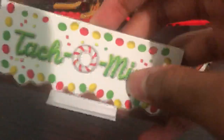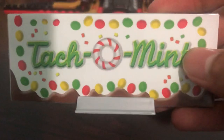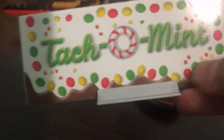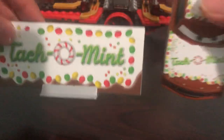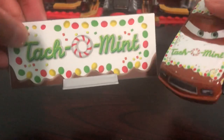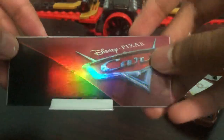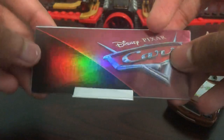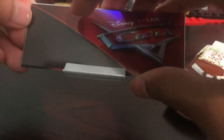Moving on to the collector card, which was released in early 2018. So you can see the Tach-O-Mint design and then the gumdrop design, which is pretty much what we see on the hood of Greg. And you can see the dark brownish, which is a little different than the one Greg has. On the back, you can see the Cars logo, a rainbow with a rainbow foil design. It looks really nice. It has the red and black design. I don't know why it has the red and black design, because for the 2018, it didn't have red and black. It was red and the desert. Maybe they could have put that instead of the black, but oh well.